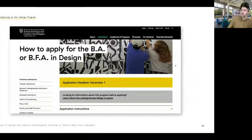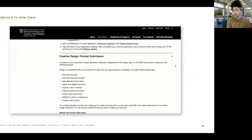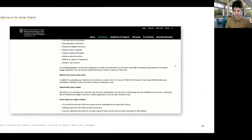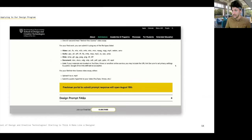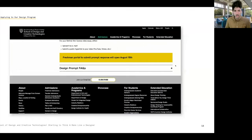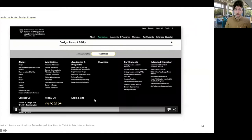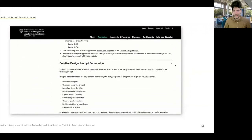So you're looking to apply to the BA, BFA design major, right? You actually will submit your UT application, the general UT application, which has those general UT requirements. You'll want to make sure to choose design BA or BFA as your first choice major. But then in addition, before the deadline, you're going to want to submit your response to our creative design prompt, which is listed on our website. There are a lot of great resources there, but I'll talk a little bit about it.